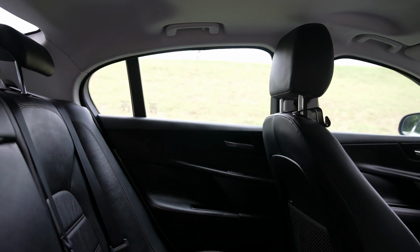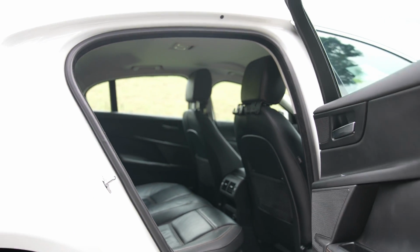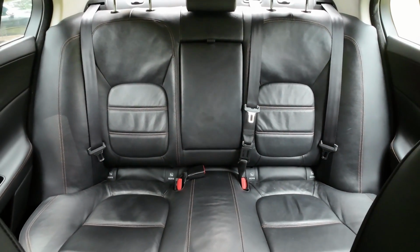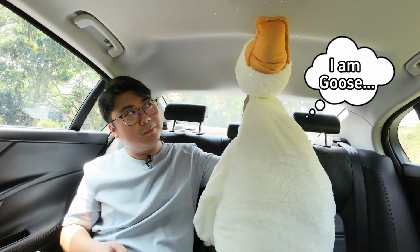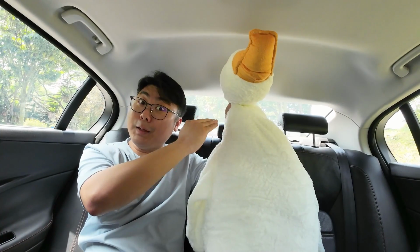But things don't look so good in the back. It's a bit of a squeeze, more so than say a 3 Series. But the second row is still fine if you are carrying young passengers or smaller adults. However, if you are a 180 cm duck, you might have to chop your neck off. Duck neck, anyone?